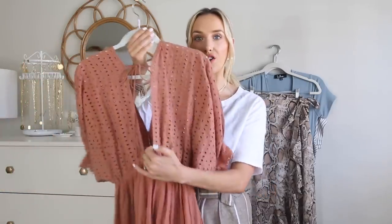The front is pretty low, so you might want to do a bralette or something underneath it. And then the back is actually this open back style. This is so pretty.